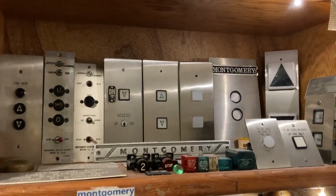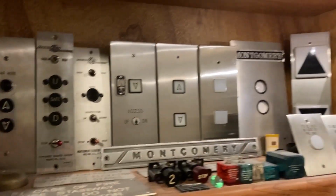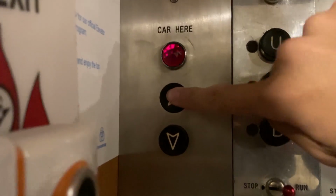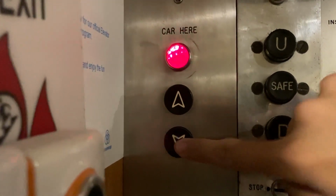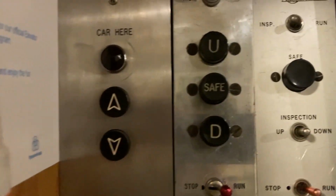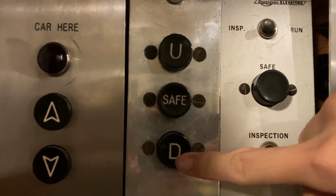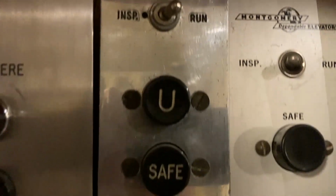And here is my Montgomery fixture shelf. So this is obviously, this consists of all of my favorite parts. Starting on this side, we have Montgomery black button. I absolutely love this call station. This is one of my favorite parts in my collection. Right here, we have Montgomery black button car top station. This came from Van City Elevators.